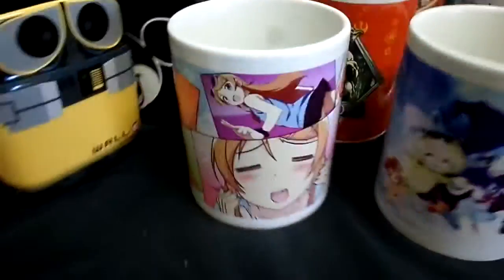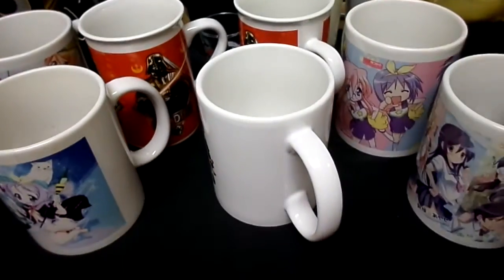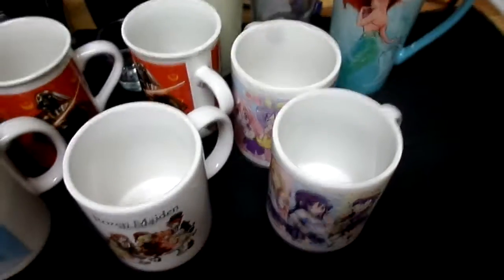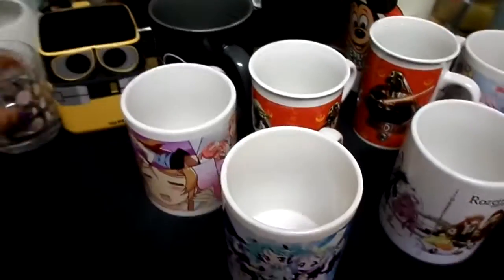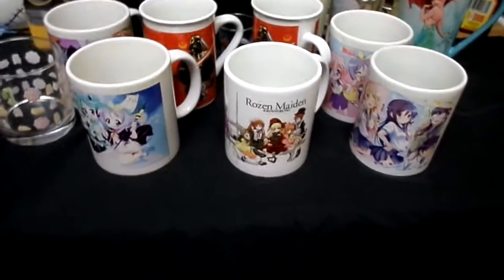All right, so here is how everything looks. I know it's kind of a mess, it's hard to see. But I hope you guys enjoyed my mug cup collection, whatever you want to call it. I'm just really happy. It's just so cute.